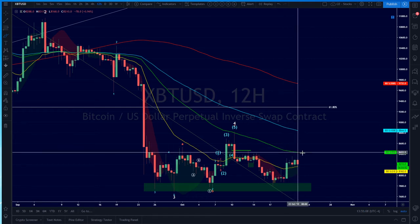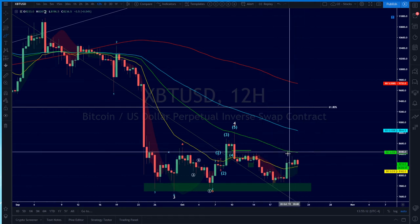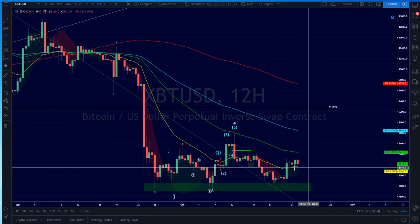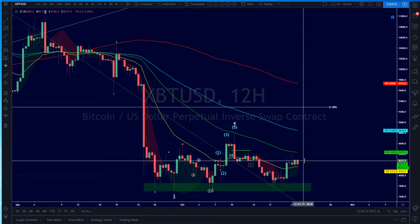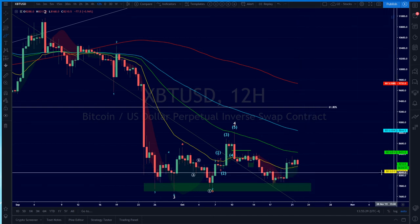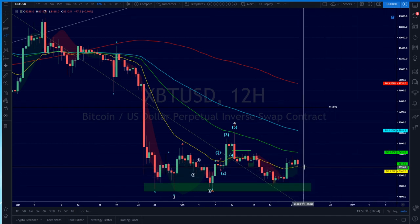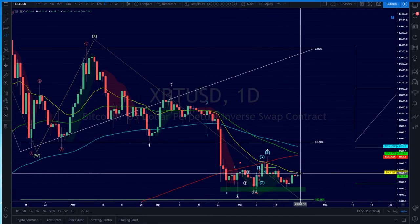And again, as these days go by, the 21 exponential and the 55 exponential are going to start converging upon each other. So there is more than likely going to be a little bit of expansion on these areas. So I would be paying very close attention to both of these moving averages. So again, the 21 exponential is at 81.62 on the 12-hour time frame.